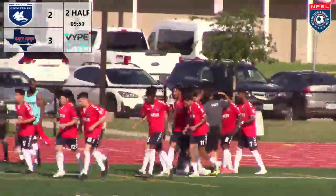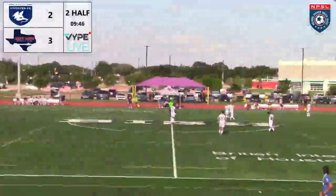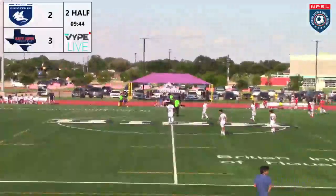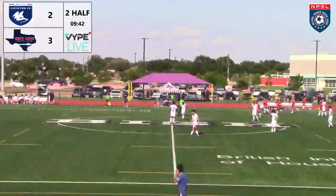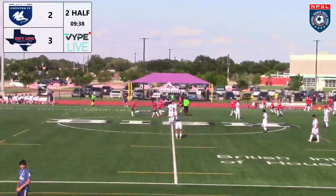Under 10 minutes left. And two goals within the last 3 to 4 minutes. And KATY regains the lead.